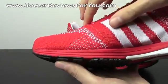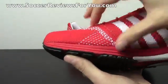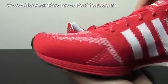and you can see that the only seam on the shoe is going to be here on the instep, and that's basically because they make it out of one piece and it has to meet somewhere. It just meets right there on the shoe.